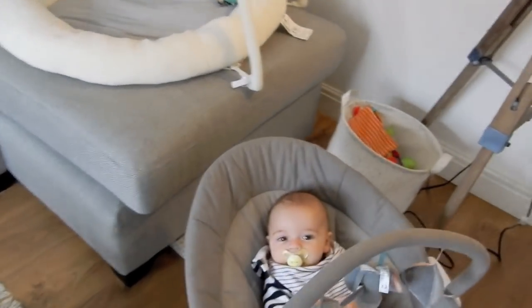So yeah, I'll give you a little tour, show you around, and hopefully you can give me some tips on how to improve my decor because I am really bad when it comes to that. Finn is playing in his bouncer, so you might hear a few giggles.